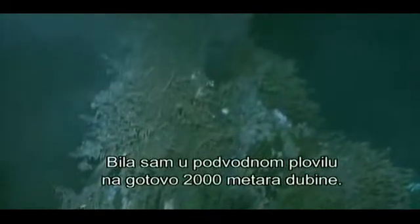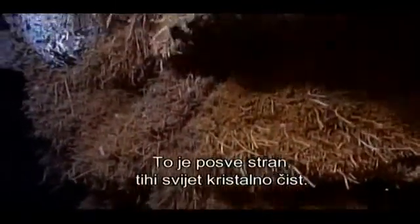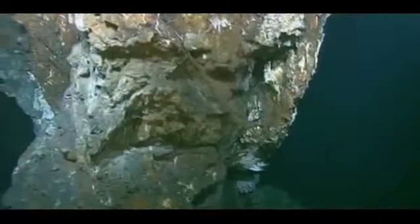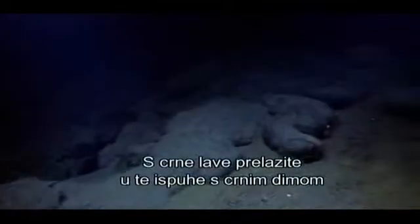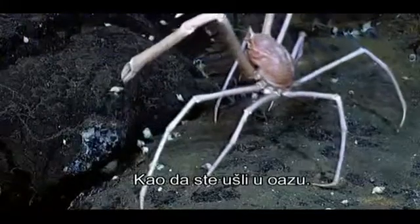A place where the energy of the sun doesn't reach, and where oxygen-hating bacteria still rule. I was in a manned submersible, so you're down under the ocean, nearly 2,000 meters, and it's a totally alien, quiet world that's crystal clear. And then you go from black lavas into these vents with black smokers and animals all over the place. It's just like going into an oasis.